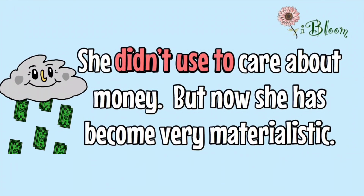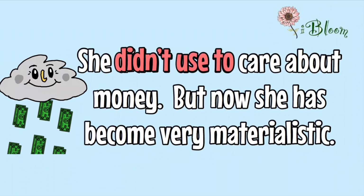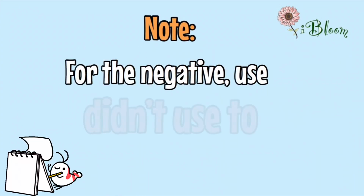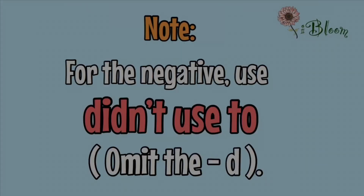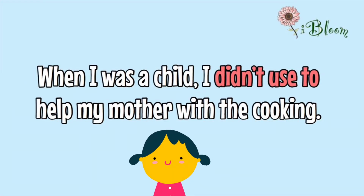She didn't used to care about money, but now she's become very materialistic. Note, for the negative, use didn't use to. Omit the D. We don't use used because we have did, and after did, the verb is infinitive. Example, when I was a child, I didn't use to help my mother with the cooking. I didn't use without D.